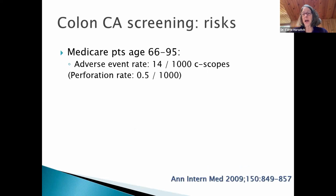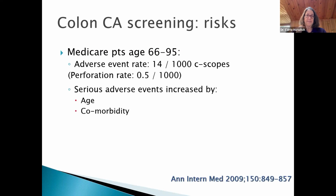And there was actually higher incidence of adverse risk, and that's the colonoscopies, perforation, sedation, bleeding, and other. Next slide. And again, of course, adverse events are increased by age and comorbidity. Next slide.